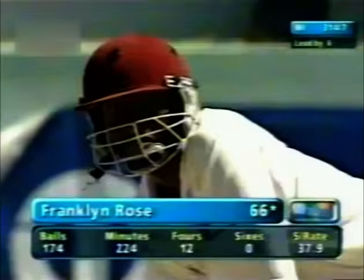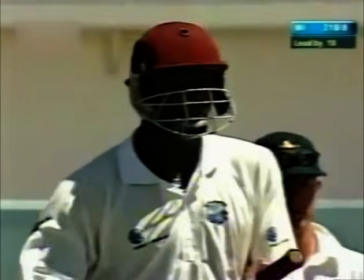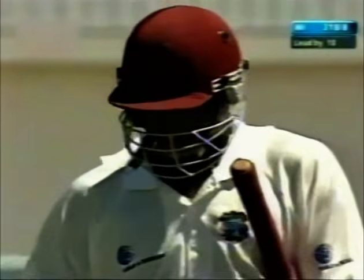Well, yesterday, after the day's play, a lot of people were around discussing the batting of Rose and Adams, and people, I thought, idly were saying, well, will Rose get his 100 before Adams today? Well, that doesn't... He's gone, caught behind, he walks. Franklin Rose walks away as the partnership and his fine innings has ended. Outside edge, taken by Andy Flower.